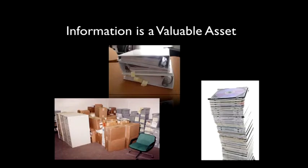Okay, so as I mentioned, information is a valuable asset. Like the Coast Guard said, the information about the building is more valuable than the physical building itself. Unfortunately, most building information is managed like this, in binders or in boxes or even on CDs that are not connected. If you think of the airline reservation system that I showed earlier, if we had to print out an airline schedule to make a reservation, it would not work very well. Unfortunately, the building industry pretty much functions like this today.